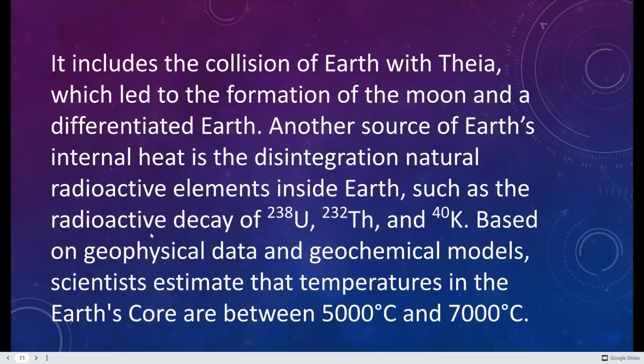So if we have different atomic weights or atomic masses, the element there is considered an isotope. These are isotopes of uranium, these are isotopes of thallium, and this is an isotope of potassium. That's why they are radioactive, because they are unstable isotopes. These are highly radioactive, and eventually they will have radioactive decay or decomposition.